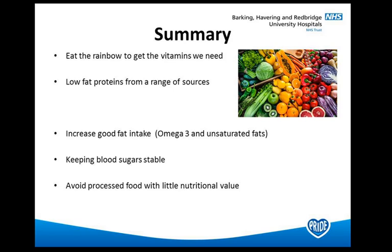If we're able to keep our blood sugar stable, this can have a big impact on our mood. And we can do this by avoiding our processed foods, which also have little nutritional value. I think this is about making small changes, but hopefully a better understanding of the importance of all the nutrients can have a big impact on how you feel.